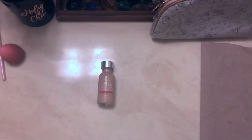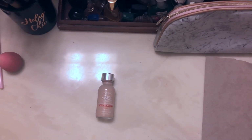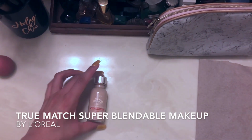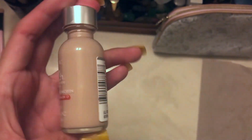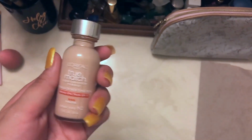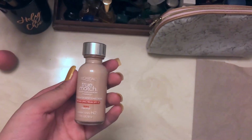Hello guys, today I have a beauty product here with me. It is the L'Oreal True Match Super-Blendable Makeup Foundation, and I will be showing you guys and telling you guys about my experience with this beauty product.